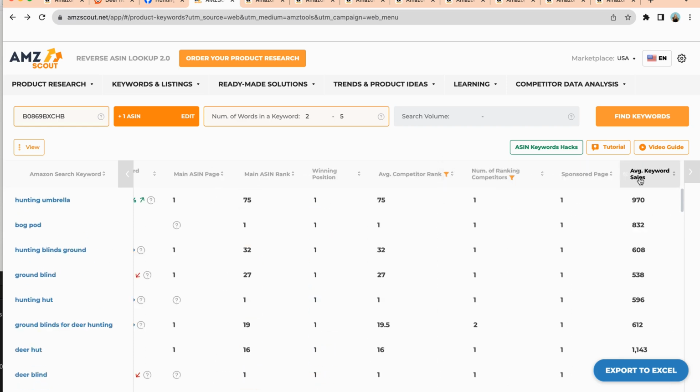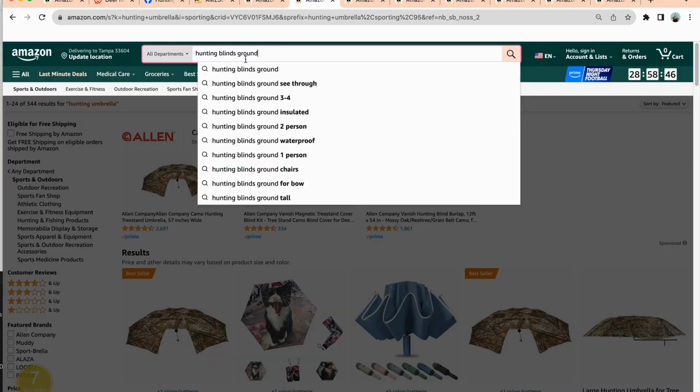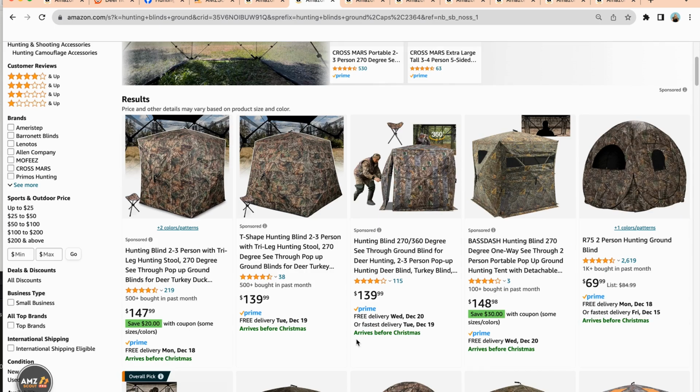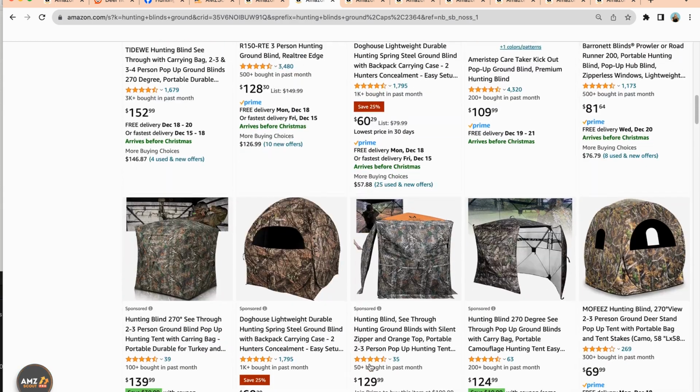Some of the other things that we can see too are the average keyword sales of products on page 1 for this keyword. So, for example, hunting blinds ground, there's about 608 sales every month on the products that would pop up on page 1. So let's go look at hunting blinds ground. And even as I'm typing this in, I can see we've got see-through, insulated, waterproof. So those are some of the other things that people want to ensure when they're purchasing this product. So all of this looks great.